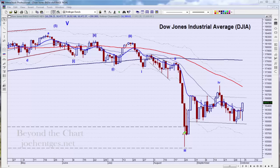So let me show you what I'm talking about here. Right here, this little shoulder, head, and a possible shoulder. If that's the case, then this will break down and come on down further. So that's what I'm seeing. I'm not saying that's definitely going to happen. That's a potential scenario that I'm watching for.